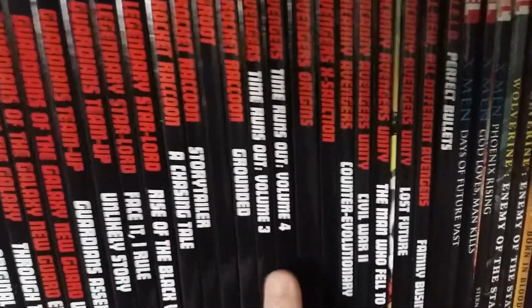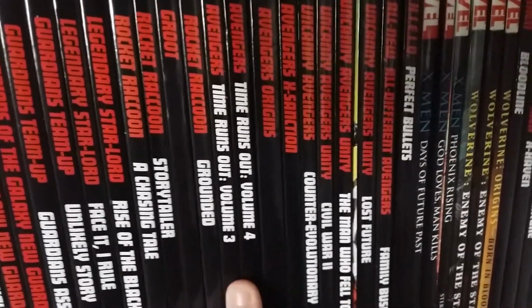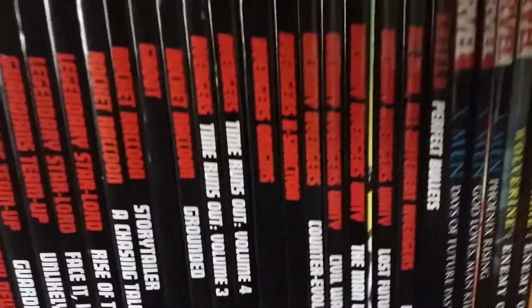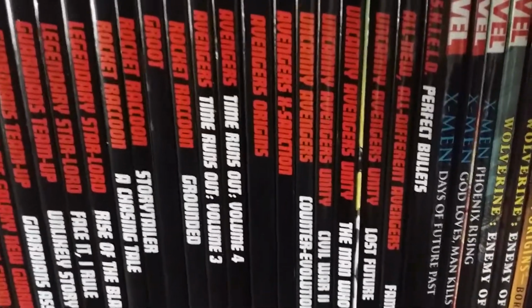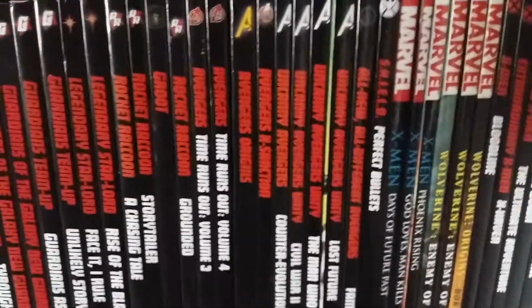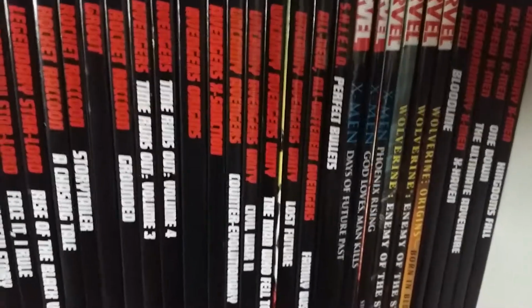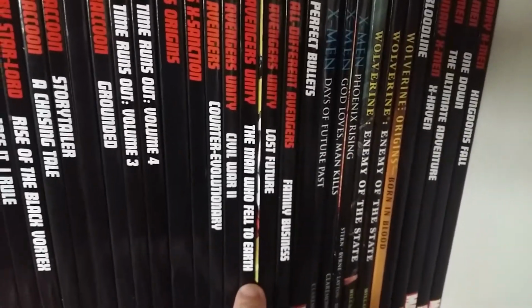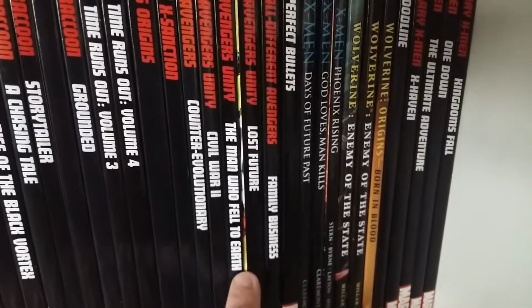Grounded, and some Avengers stuff here. So Time Runs Out, Volume 3 and 4. I need 1 and 2, I'll get round to it eventually. Avengers Origins, Avengers Extinction, I can't pronounce that word on first go. Uncanny Avengers, Counter-Revolutionary, Civil War 2, The Man Who Fell to Earth, I keep thinking of the Bowie movie every time I see that.